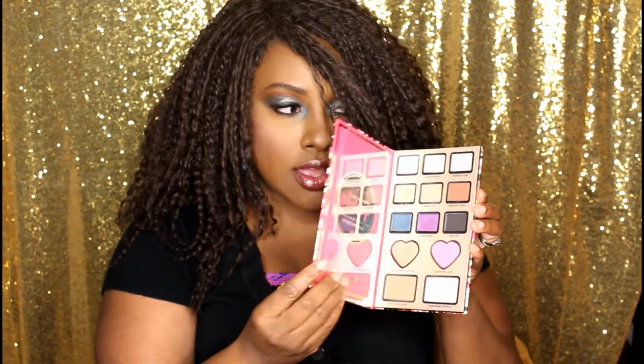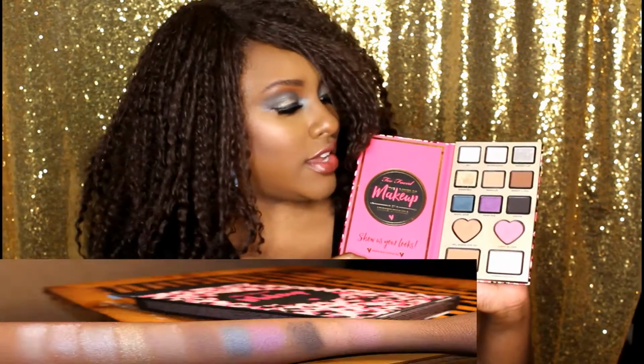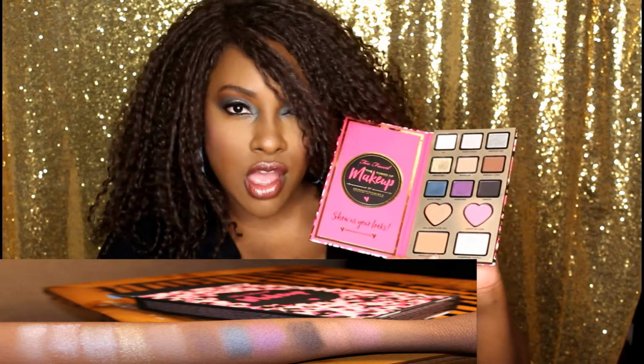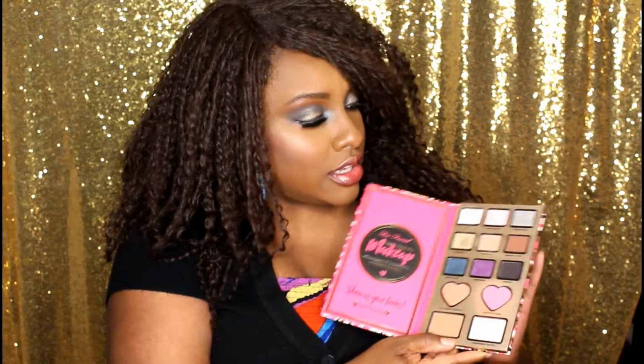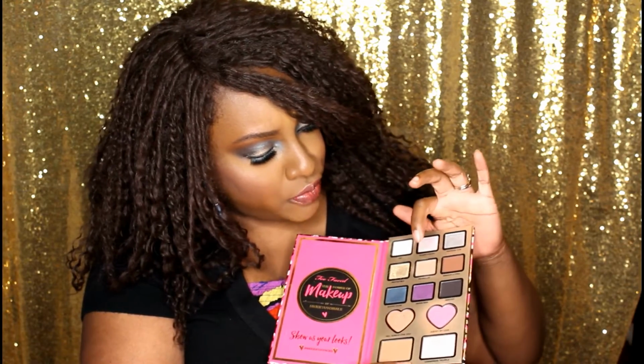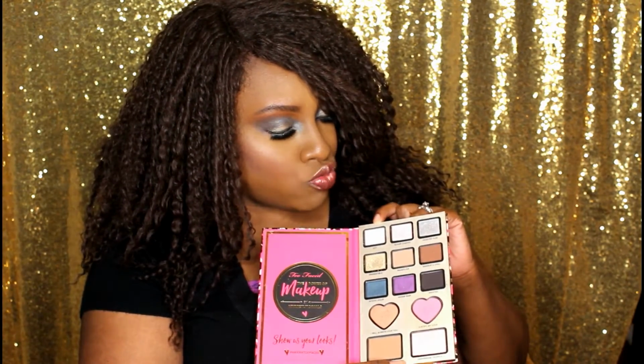Ooh. You open it up. You get 9 eyeshadows, 2 blushes, a bronzer, and a highlighter. And I've got to say, I was a little skeptical about this palette on dark skin because not all palettes look the same on all people. But this Champagne Truffle highlighter, it's giving me life. It really is. I really like it. The colors I used today were Irresistible, Mystic Hour, and Wanted, and I used Ivy as my eyeshadow base.